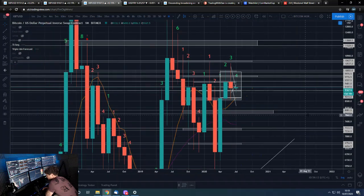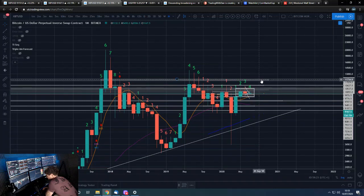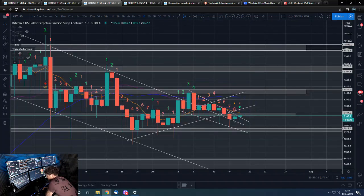Just a quick look at the monthly. I mean, monthly's obviously not looking bad. You can see, guys, it just looks like a bull flag. Doesn't look bad, and it looks like we could get more continuation. The monthly trend will stay intact easily when we're in the mid 8,000s. But obviously we don't trade the monthly.